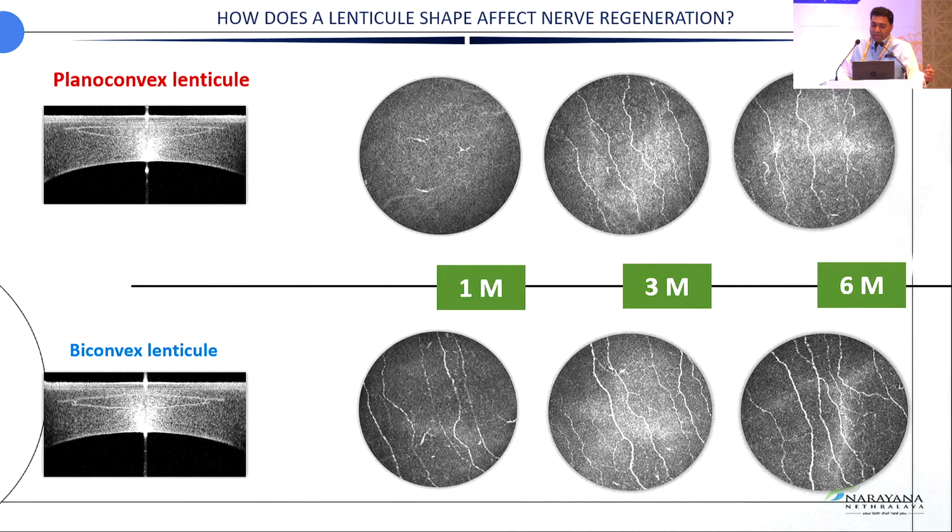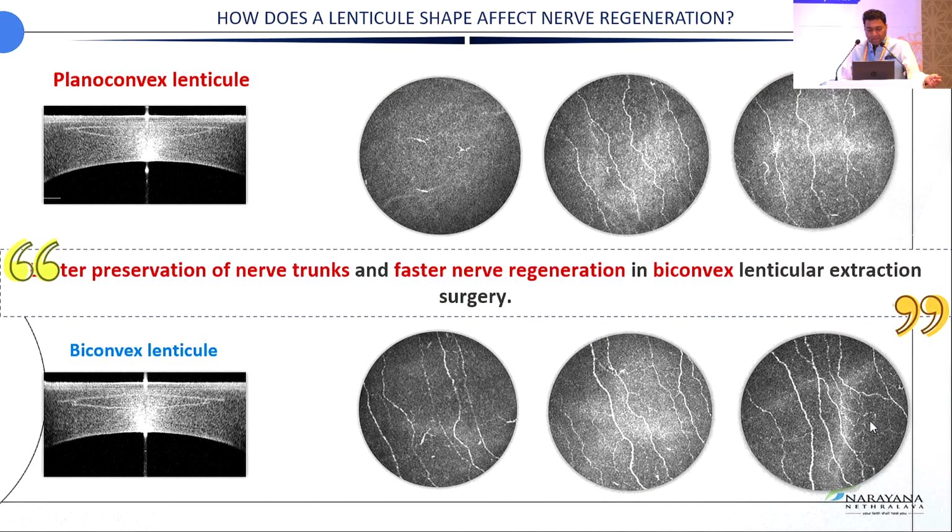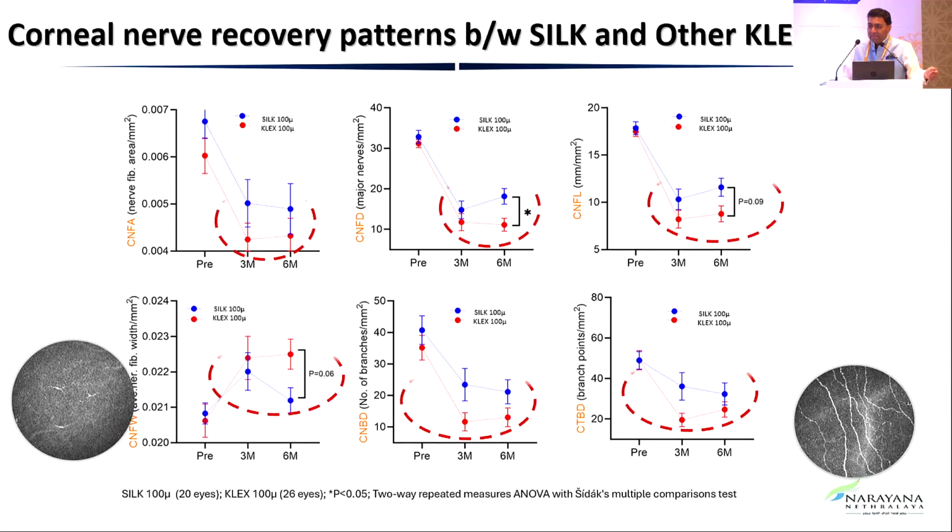But when we look at other lenticule procedures, you see that all procedures will damage corneal nerves. It's not that it will not damage corneal nerves. SILK also changes corneal nerves. It's all about relative, whether it does more or less. You can see that the recovery is much faster, much quicker. And we did some analysis. I just showed you some of those analyses.